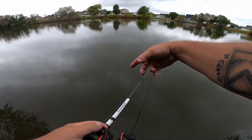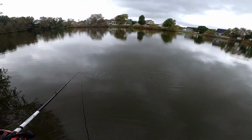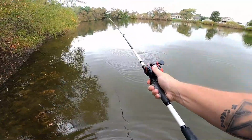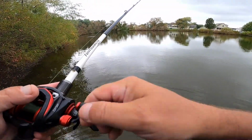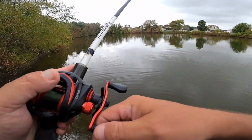You can see how that line wobbles back and forth. You can just imagine the action underneath the water with that thing. All right, guys, I'm gonna get ballsy here. I gotta watch my speed with my cadence here because there are roots over here and I gotta keep that tip up.